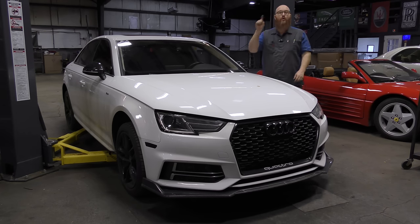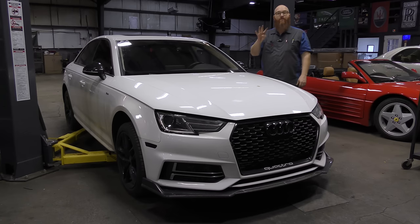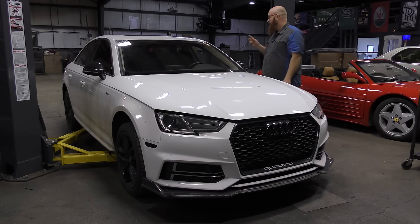100,000 miles, the turbo is blown and dead. The plastic water pump is dead. The valves are clogged. There's all kinds of things going on with this. $4,000 to get all this fixed. Before we dive in and show you all the damage, let's take a look around this car.